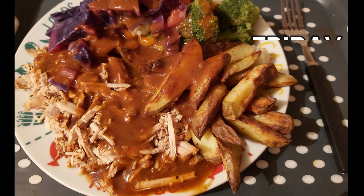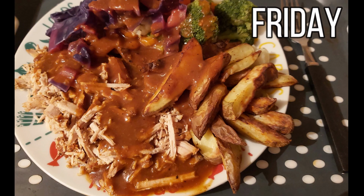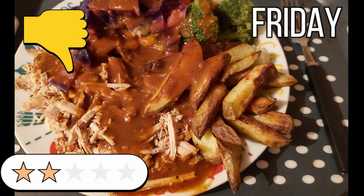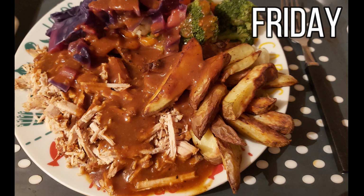On Friday, we experimented with a pulled pork. Now, this was done in the slow cooker. Somehow messed this up because this came out really dry, so I had to put lots and lots of this gravy on there. Now, the gravy is actually using some of the herb rub from the pulled pork and the Mayflower Southern style gravy, but actually the pork was just too dry really. But we're going to try that one again.